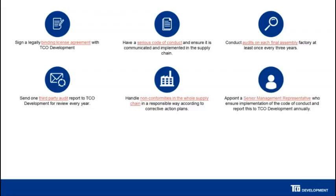Each brand owner shall appoint one senior management representative who ensures the implementation of the code of conduct, and this person is our contact window at the brand owner. This person is in charge of the socially responsible manufacturing at all of their suppliers, and they report to TCO Development annually what kind of work they do to ensure that they fulfill TCO Certified. This is also the person that we contact when something happened, when there is a violation and we need to push a factory to improve the situation.